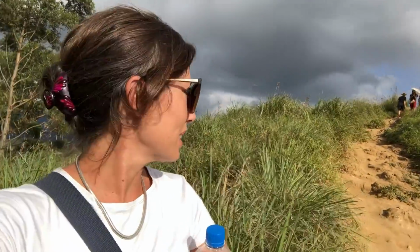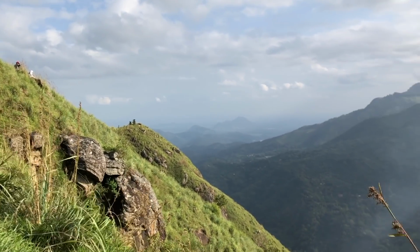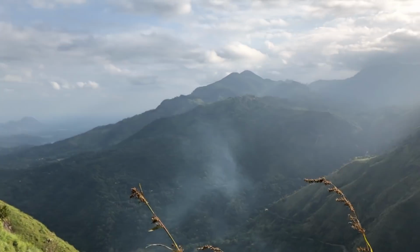Before we came to Sri Lanka, I didn't really know much about it, and I honestly had no idea that they had mountains this high. So we're close to 2,000 meters high, and I don't know this specific mountain peak, but in this area, it goes up to 2,000 meters. Who would have thought Sri Lanka is so beautiful?